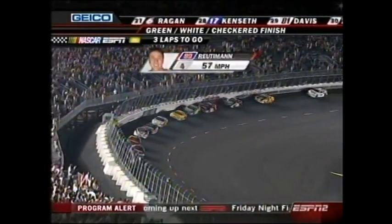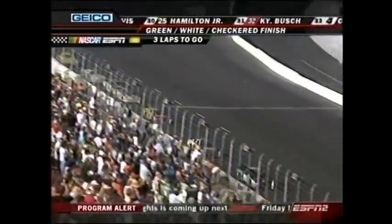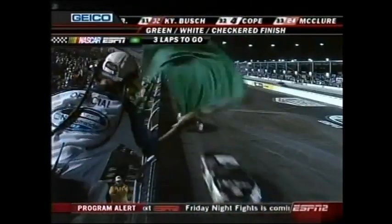Rudeman back there fourth. How about Stephen Wallace, the 20-year-old in fifth, trying to get back-to-back top fives? Fans on their feet at Darlington. Green flag waves. Here they come.